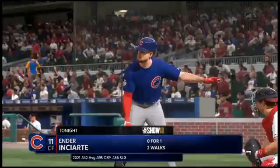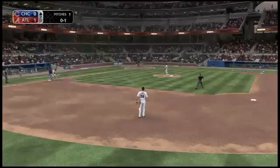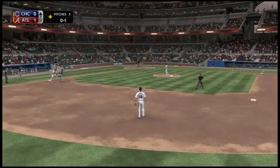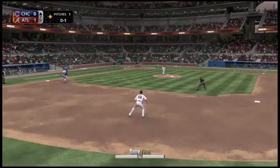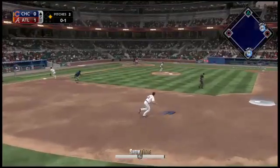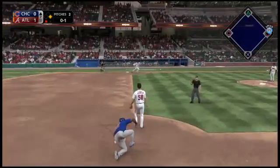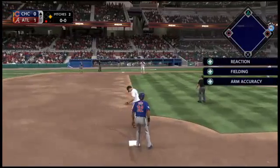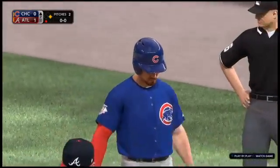And now back to the leadoff spot in the Cubs lineup. Stepping forward, Ender Inciarte. He flew out in his last at-bat. 0-1, here it comes. Ground toward the left. Scooped up. One there, but they won't get 2 as he beats the relay to first. So that one wasn't quite hit sharply enough to turn 2.